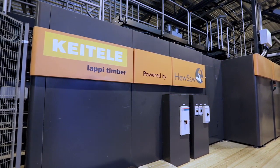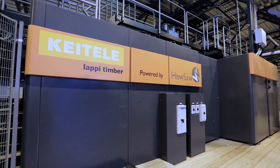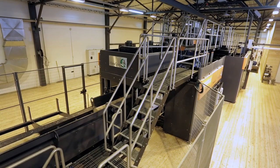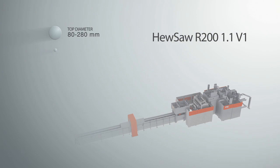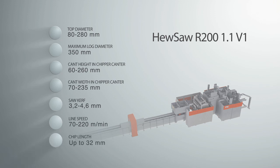With its compact and integrated design, the HewSaw R200 1.1 V1 is a robust and reliable workhorse for sawing large volumes of small logs. High feed speeds and short log gaps provide very high capacity and production. The HewSaw R200 1.1 V1 is the optimal choice for small log sawing.